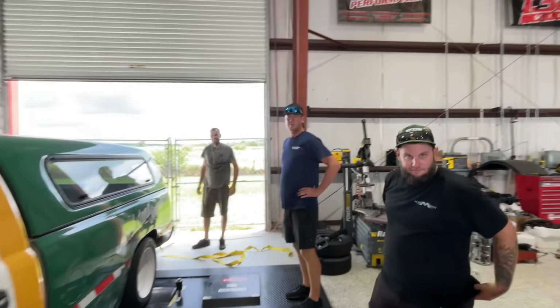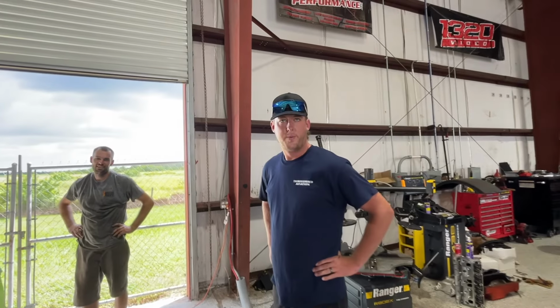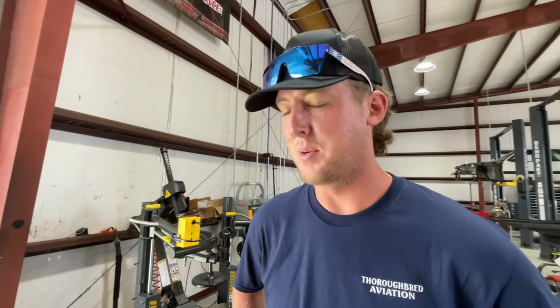Just took Rodney on a test drive. Drive shaft, amazing. The 4L60, is it done? No, only third gear is done. So we still got one and two. Then we're dialed.